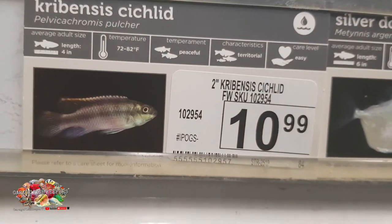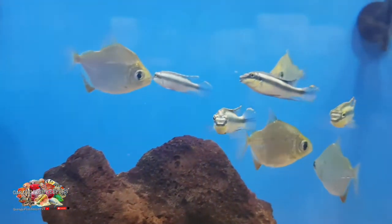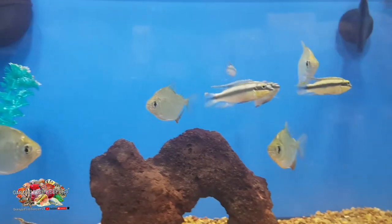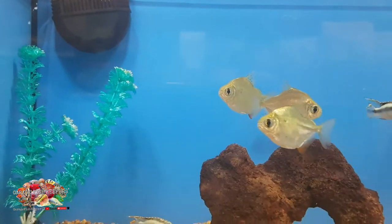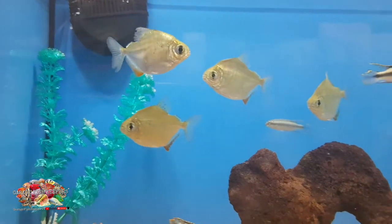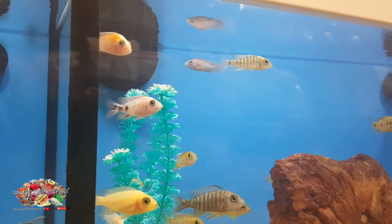Ribbensi Cichlid, $10.99, and silver dollar. Silver dollars are good for a monster tank. They're good community fish with arowana, stingrays, and others. They reach like 10 inches, I believe, or 8 to 10 inches. Correct me if I'm wrong, for the silver dollars. Some peacock cichlids, assorted.